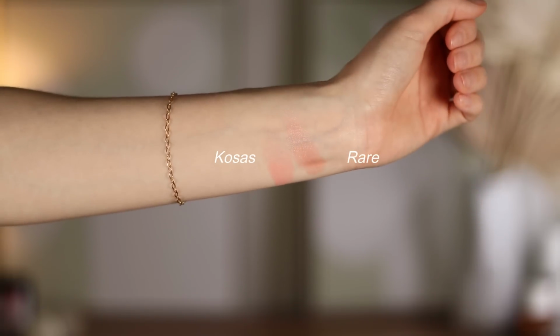And even in the pan, this almost feels a bit more dry, but dry in a smooth way. There's nothing about this where you're going to be like, oh, it's buttery creamy. Baked products do tend to feel dry, but not in a bad way. I also am curious about these versus the Milani baked blushes. I'm feeling like they're going to be similar.